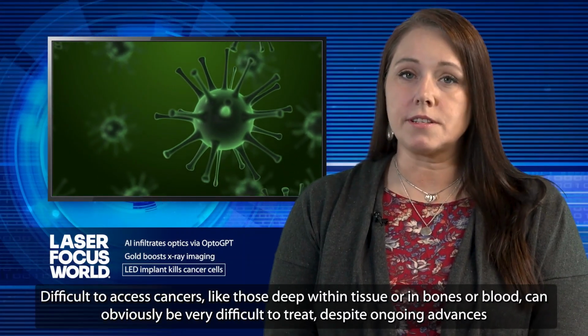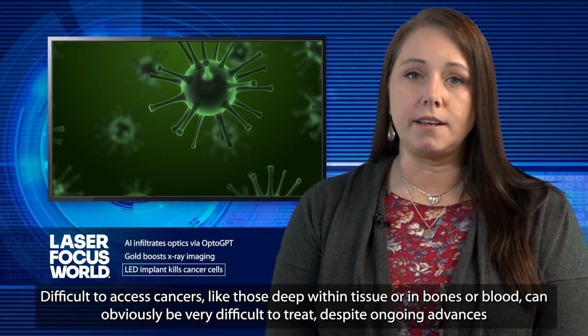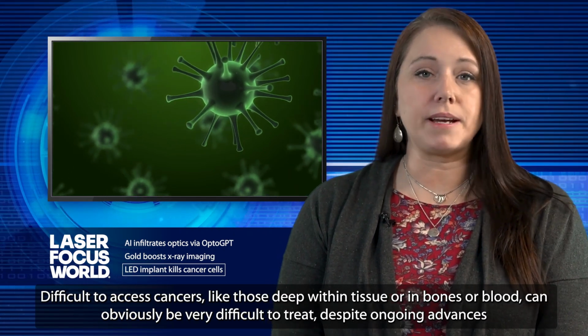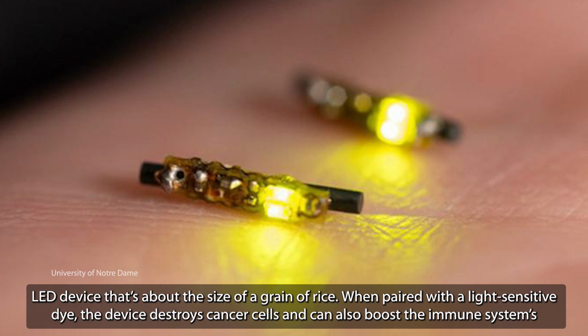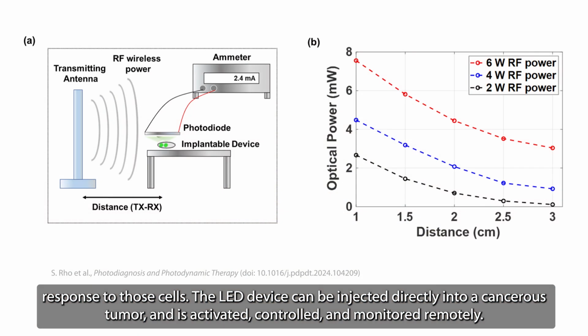Difficult to access cancers, like those deep within tissues or in bone or blood, can obviously be very difficult to treat, despite ongoing advances in treatment technologies. But work by a team at the University of Notre Dame could light the way. Guided by light's ability to treat easier-to-reach cancers, those on or near the skin, for example, the Notre Dame researchers have developed an implantable LED device that's about the size of a grain of rice. When paired with a light-sensitive dye, the device destroys cancer cells and can also boost the immune system's response to those cells. The LED device can be injected directly into a cancerous tumor and is activated, controlled, and monitored remotely.